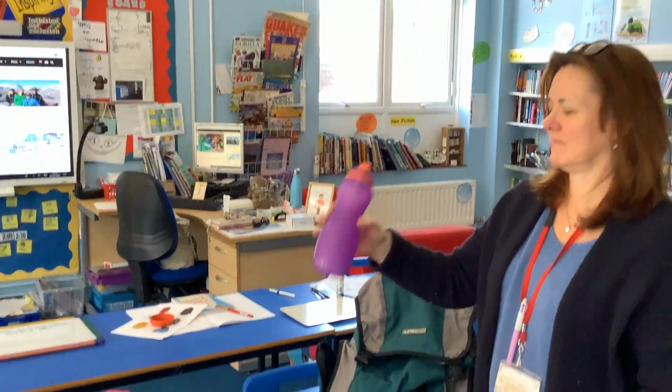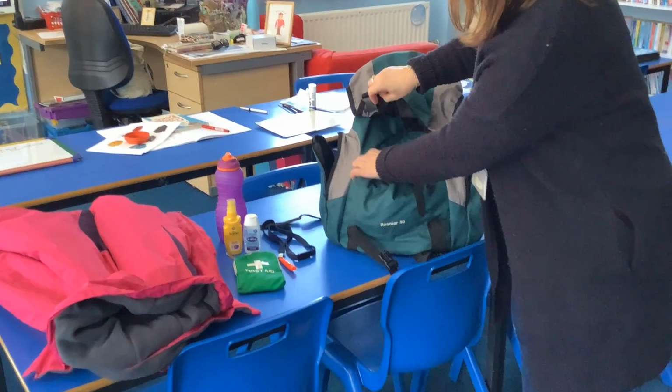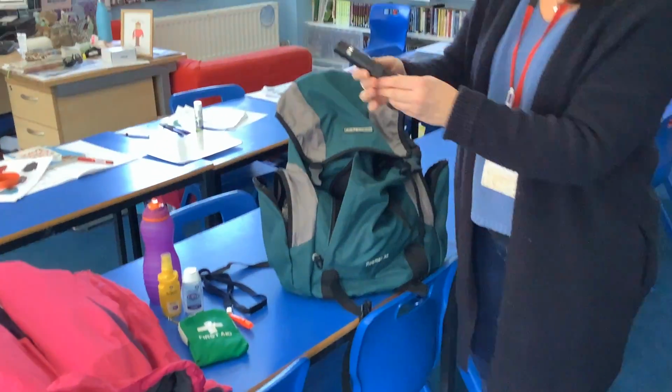Most important thing, your water. You need to stay well hydrated, and you get those fantastic ones that you can leave in your backpack with a tube that comes round so you can stay hydrated. Okay, there's a front compartment here, again easy access. What's in this front compartment?